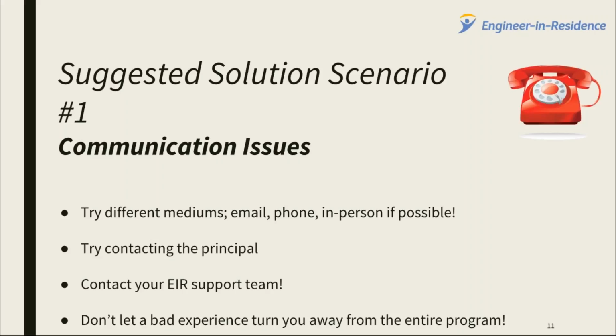Our suggested solution is, a lot of you actually said it, try different mediums such as email, phone, in person if possible. Hopefully it doesn't come to that, but you are welcome to physically go into the school and say, hey, I really need to know what's going on. Try contacting the principal. Someone did mention that. This isn't meant to be a tattletale kind of thing. It's just maybe this teacher isn't actually in need of the program, and maybe there's another teacher that could help. Or maybe they went on sick leave or mat leave and you didn't know, or something along those lines.